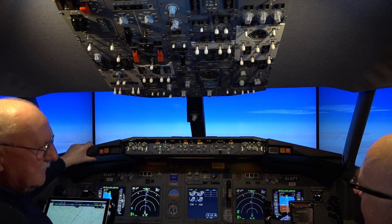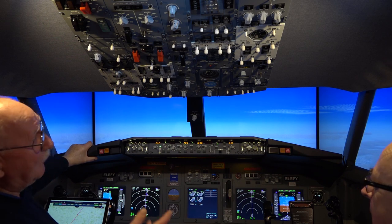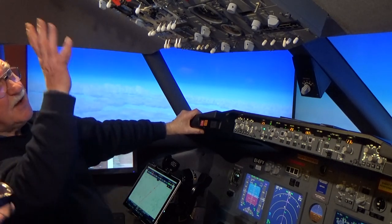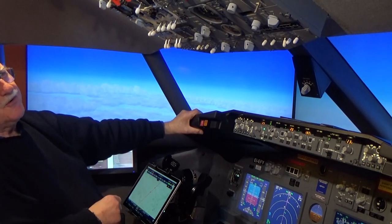Now, if something went wrong, what would start flashing and where? Everything would start flashing, and that would tell you where. Well, what's the main thing that flashes? It's up here. This is the forward overhead. This is your main control center for everything.